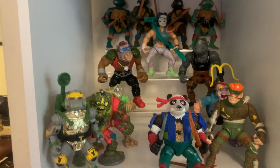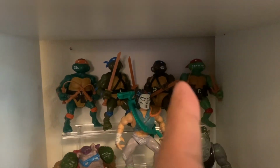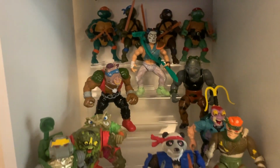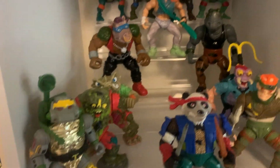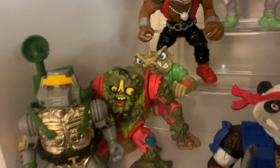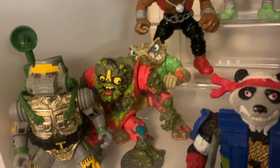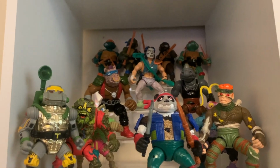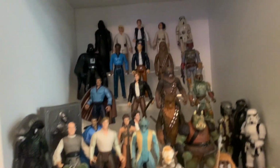Next up, I have some of my vintage Turtles. Back there are the reproductions of the '88 Turtles from GameStop in that box set. The rest of them are originals. I have Casey Jones, Rocksteady and Bebop, Scumbug, Rat King, Pandacon, Metalhead, Muckman. I forget that dude's name, but Genghis Frog, I think. And this is a line that I've just kind of dangerously begun. So we'll see what my Turtles collection looks like in the next collection video.